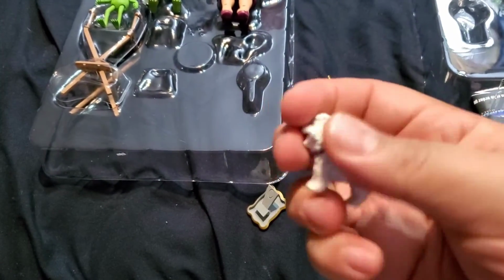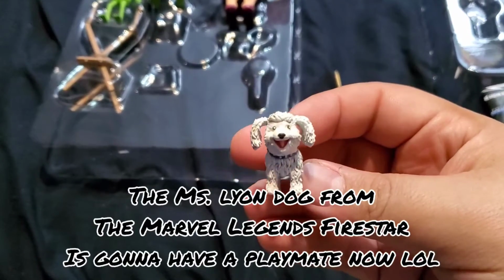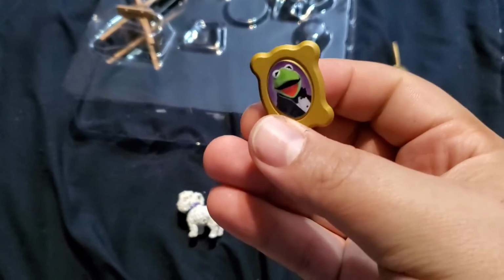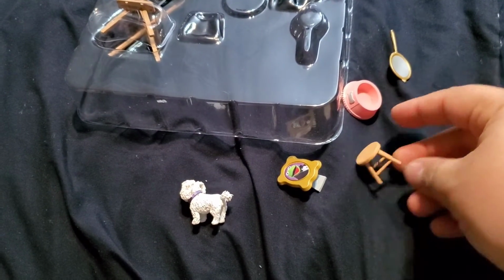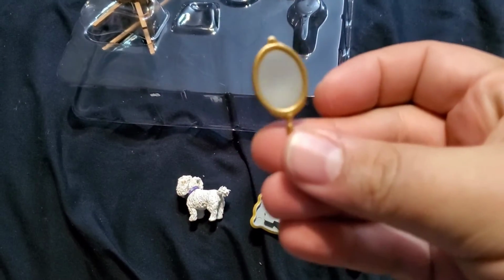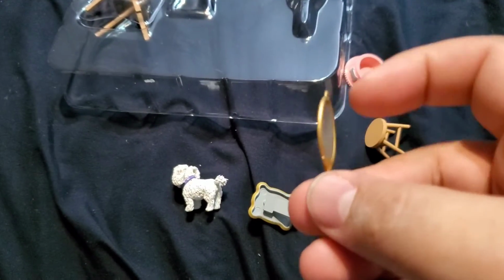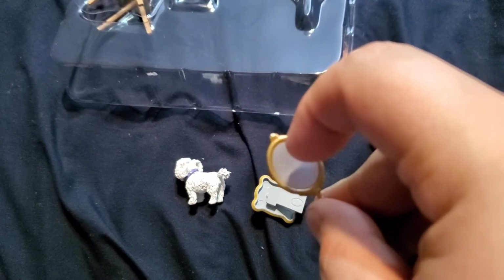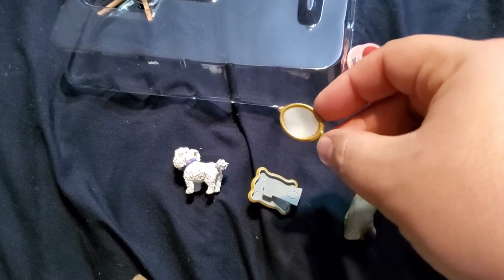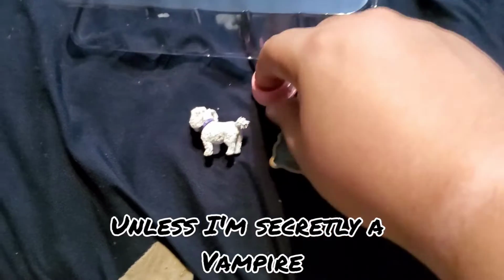Tail. Like the tail is the only point of articulation here for this dog. Kermit picture. Here we go. Stand. Got a log. It's supposed to be a mirror, but it's just some of that reflective material here. I mean, it's light reflective to a point, but not where you can see your reflection in it there. Okay, there's the doggy bowl here.